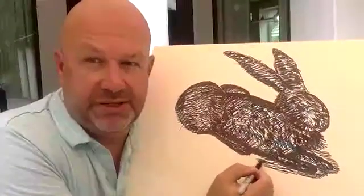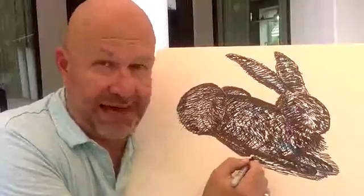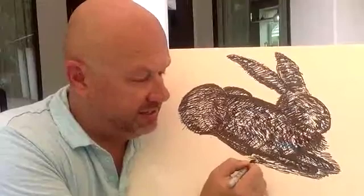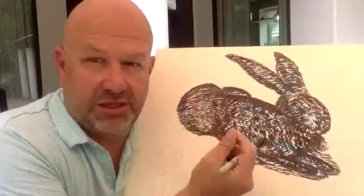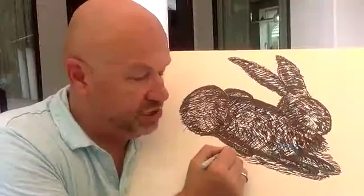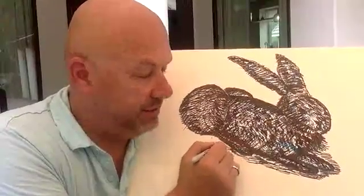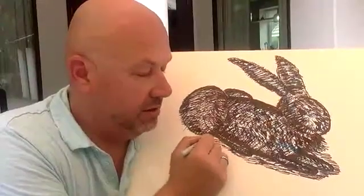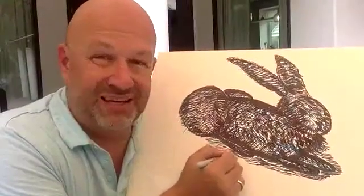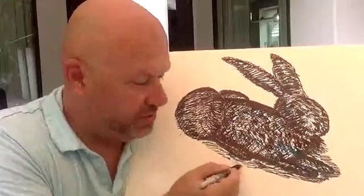So I've got the basic form of my bunny. And today what we did is we focused a little bit more on lines, hatched lines, and cross-hatched lines. Lines that are close together represent a darker, shadowy look, whereas lines that are far away represent something lighter, something that would be in the sun in a bright spot.